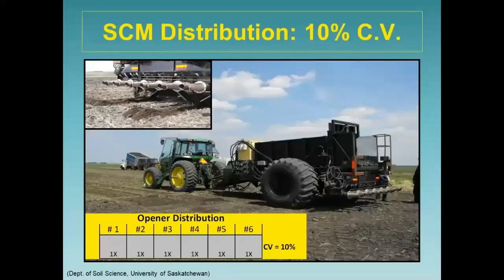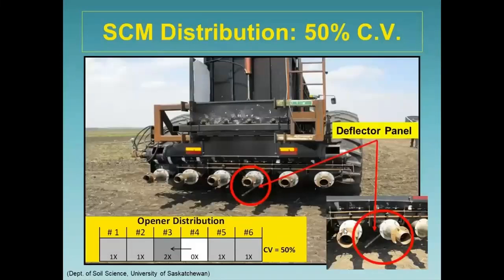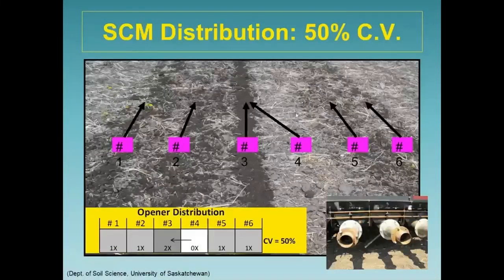In our solid cattle manure distribution setup with the lowest variability, only a 10% coefficient of variation, we had the same amount of manure coming out of each of those outlet tubes, as shown below. In order to create more variability, we took the manure coming out of one of those outlet tubes and used a deflector panel to put it on top of another row of manure coming out of another outlet tube. This created a higher degree of variability, greater non-uniformity, as shown here, where now we have pretty much a bare spot and doubled up application there and reduced application over here.